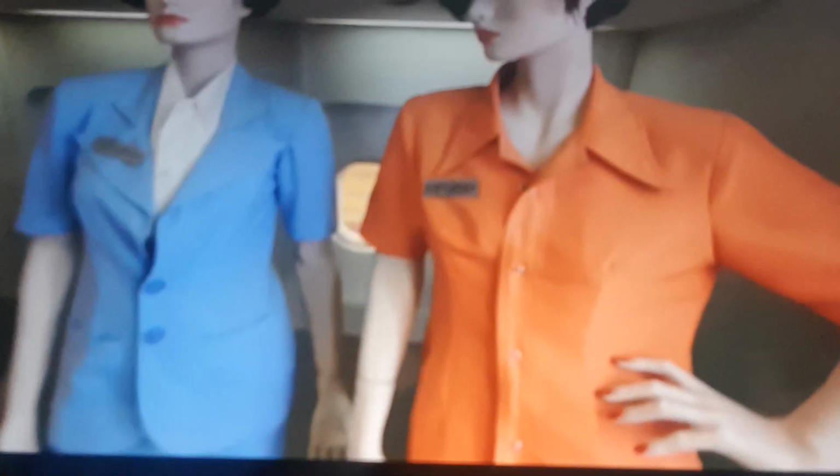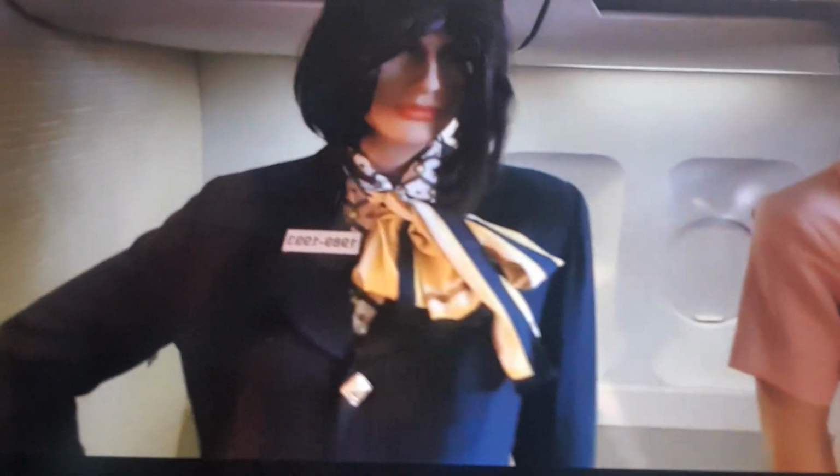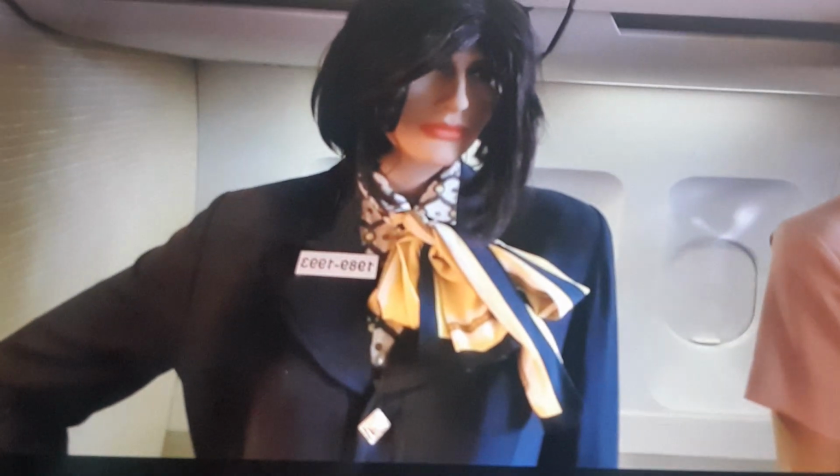1970 to 1974. And here, 1979 to 1982. You see, notice how it was in Kuwait with the stewards, the stewardesses. With the bare arms and necks, they're slightly more modest now. This one, 1985 to 1989, and here we have 1989 to 1993, my year of birth. Cool.